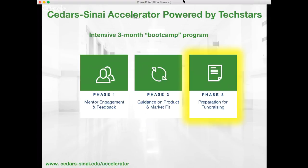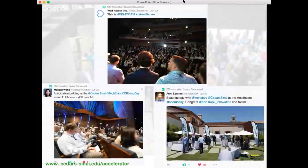Another thing we do during the 3rd month of the program is a demo day, and you'll see on this slide a few photos from our previous demo days. During this event, we invite investors and potential buyers of the companies' products to hear them pitch and talk about all of the advances they've made over the 3 months of the program. It's a really nice way to facilitate conversations that we've seen lead to investment and lead directly to commercial deals into health systems.